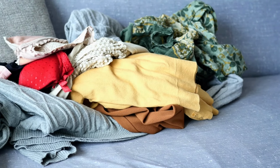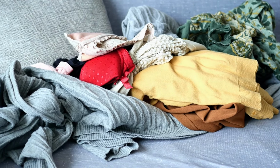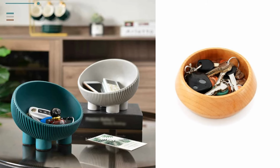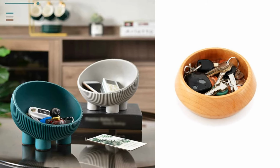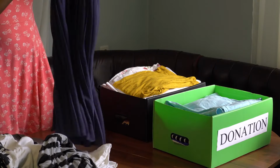Creating a designated spot near the entrance for these essentials prevents clutter from spreading throughout your home. It doesn't have to be fancy. A small table with a bowl for keys, a tray for mail, and a few hooks for bags can do the trick.